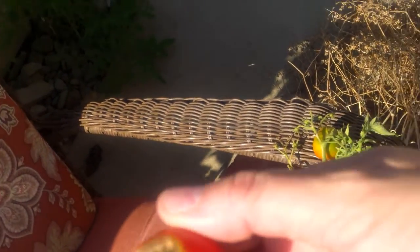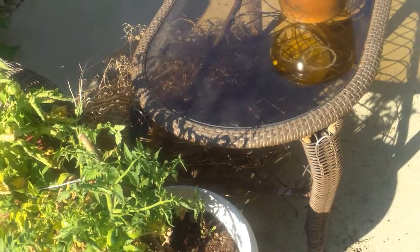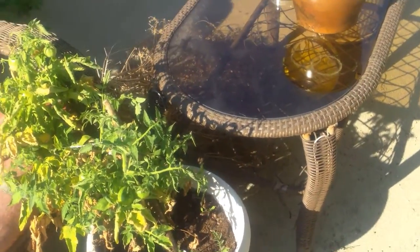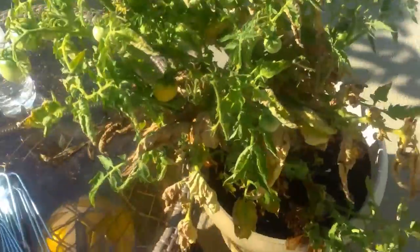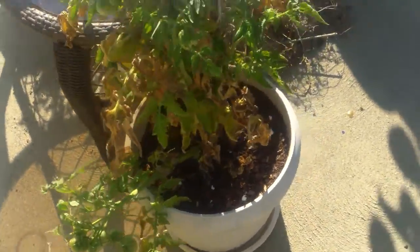blossom end rot. Don't know if that's because of inconsistent watering or lack of calcium. I did put compost in this year. I did put eggshells in this year, and it still did not work. And still, I get tomatoes on there. They just all get blossom end rot, so I'm neglecting them now. I should just throw them in the compost bin.